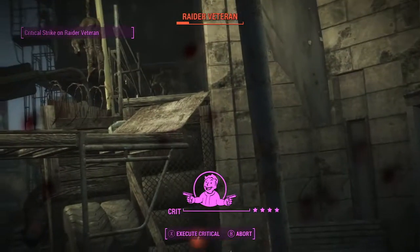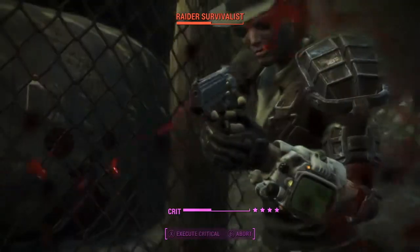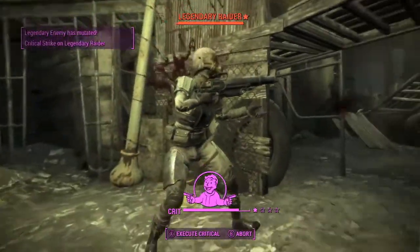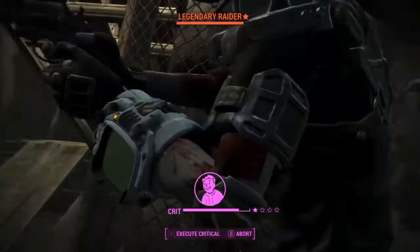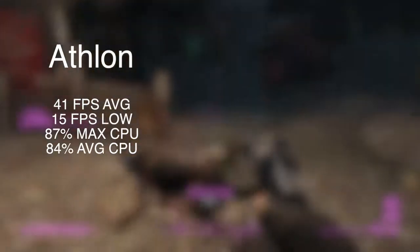For this test, I started at the Old North Church at night and headed to Diamond City in as convoluted a way as possible. Boston stresses the CPU fairly hard, giving us a worst-case scenario for the game. The Athlon averaged 41 frames per second with a low of 15. The average max CPU usage was 87%, and the overall average was 84%.